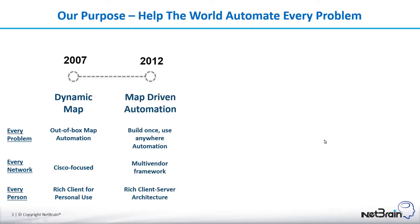In 2012, we took a big leap forward and we introduced this new client server architecture where the majority of the network data is now being built in a singular source on a server so that more and more engineers and users are now able to interact in a collaborative fashion. During this version, we also introduced our first QApp technology, the build once, use anywhere automation innovation to simplify automating network tasks. It was also during this time that we introduced the multi-vendor framework to really make ourselves easy to adapt to the vast majority of enterprise networks that are multi-vendor today.